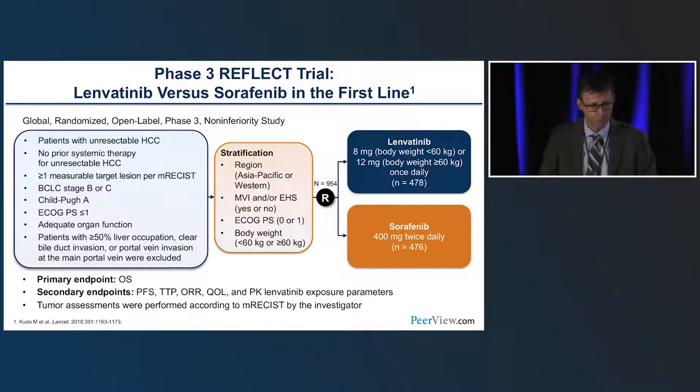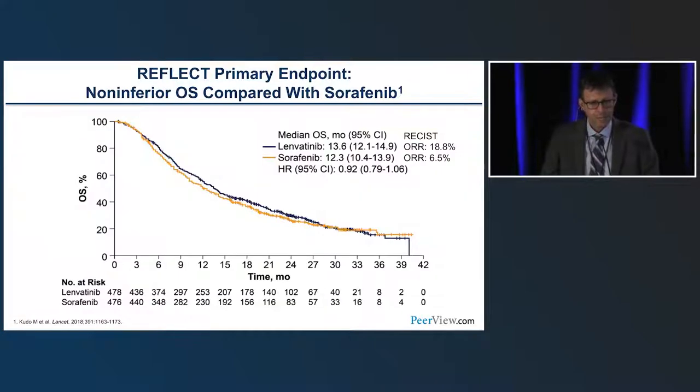The primary endpoint was overall survival. Now, this study did not show that lenvatinib was superior in terms of overall survival. You can see the numbers here, 12.3 months median survival for sorafenib versus 13.6 months. The hazard ratio was 0.92, but the confidence interval crossed 1. However, the upper limit of 1.06 was below the non-inferiority threshold of 1.08.